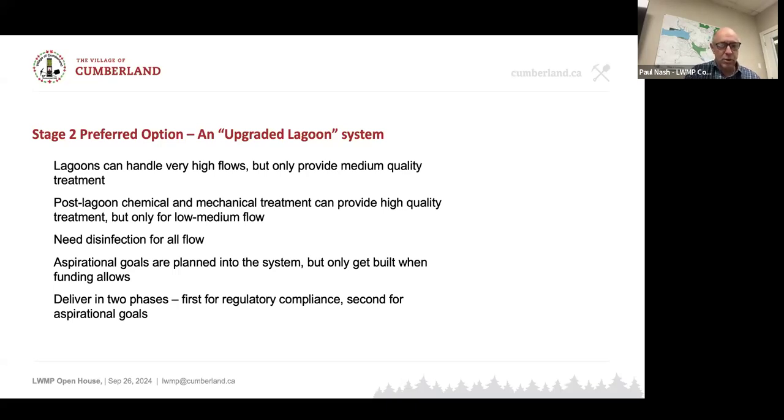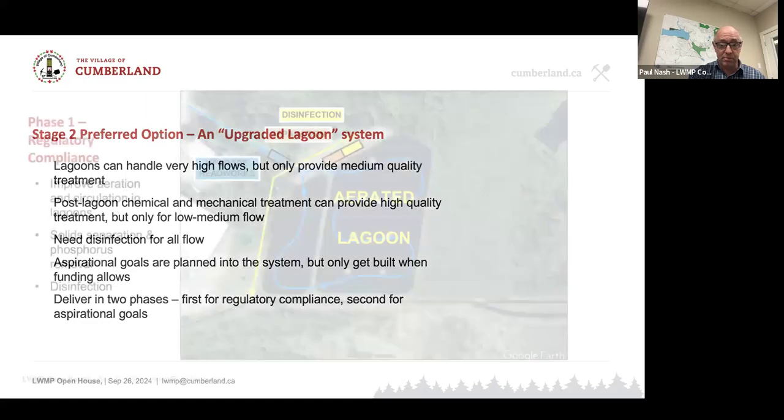So most of the time we get high quality treatment and disinfection, and then in the really wet weather, part of the flow gets high quality treatment and disinfection, and the remainder of the flow gets medium quality treatment and disinfection. We've got our aspirational goals that we had planned for, more about those in a minute. And the intention was we'd build for those when we get funding, grant funding to do so. And this lent itself to a two-phase project.